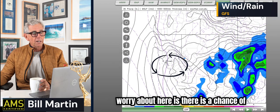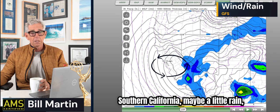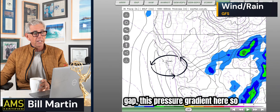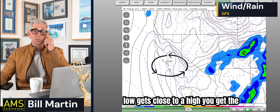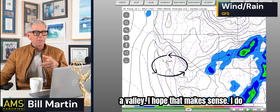So what I worry about here is there is a chance of some rain, which would be great. Even Southern California, maybe a little rain, that would be helpful. But then as it slings by, you see it kind of creates this gap, this pressure gradient here. So, and that's on 26, 27. So we'll watch that, because anytime a low gets close to a high, you get the pressure gradients, the mountains next to a valley. I hope that makes sense.